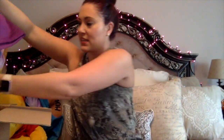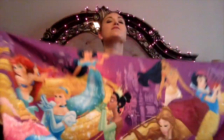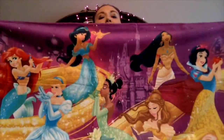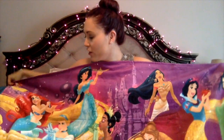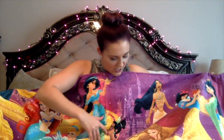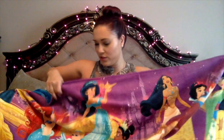Okay, this is the last thing in here, and I believe it is a beach towel. It is, and it has a bunch of Disney princesses on it. Oh, wow, this is so big. I'm not going to be able to get this all in here, I don't think. Let's see if you can see them all. I see Merida, Aurora, Ariel, Cinderella, Jasmine, Tiana, Belle, Pocahontas, Snow White, Rapunzel, my favorite, and Mulan. That's like everybody.